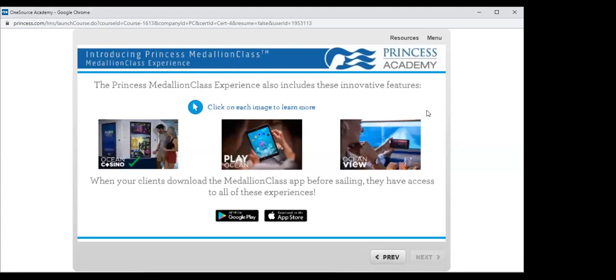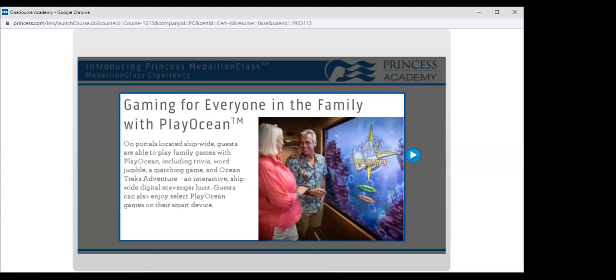All right, Play Ocean. On portals located shipwide, guests are able to play family games with Play Ocean: trivia, word jumble, matching game, Ocean Treks Adventure, an interactive shipwide digital scavenger hunt, and guests can also enjoy select Play Ocean games on smart devices.